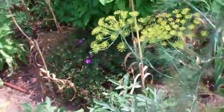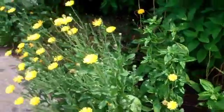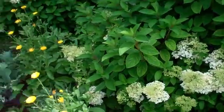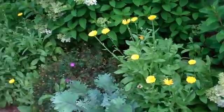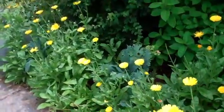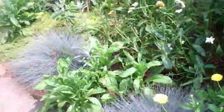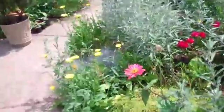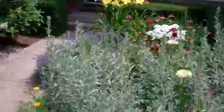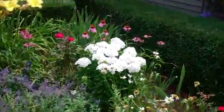So I've got sage, I've got dill in here, I've got garlic, I've got wormwood, basil, more sage, I've got some kale in here. You can see the hydrangeas are starting to bloom, and of course the calendulas. These are all volunteers from last year. I didn't have to plant them. I've got valerian root over here, and over here we have just a wonderful bunch of white sage, a different variety of white sage, zinnias, some really beautiful phlox that blooms. That's white. That's really nice, a nice plant.